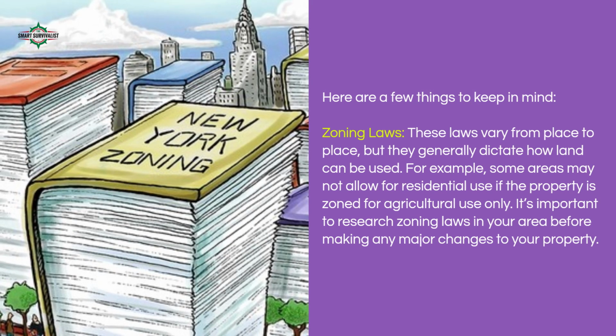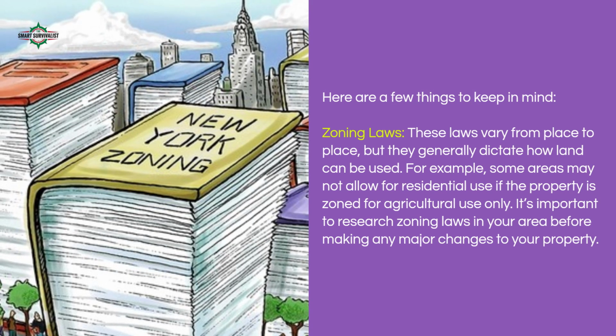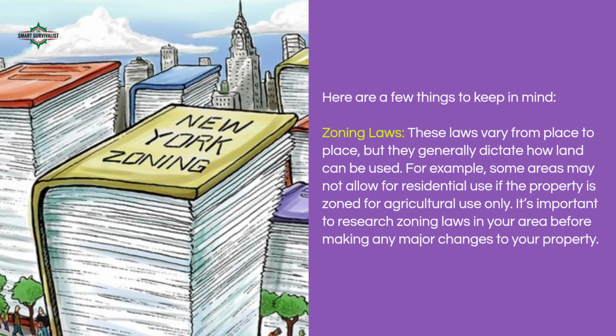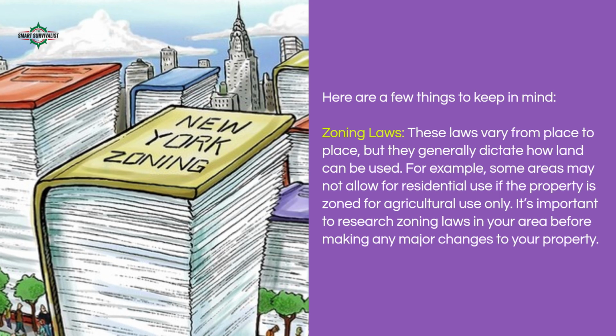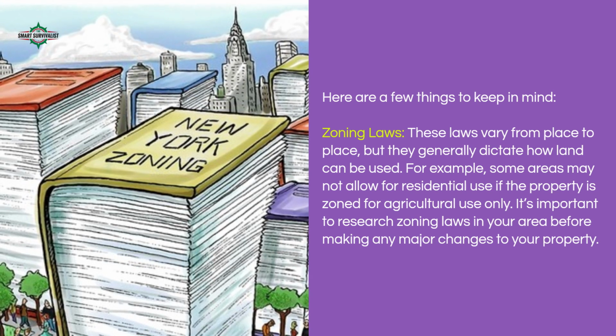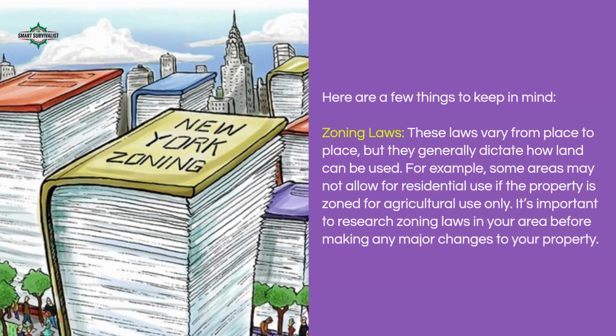Zoning laws. These laws vary from place to place, but they generally dictate how land can be used. For example, some areas may not allow for residential use if the property is zoned for agricultural use only. It's important to research zoning laws in your area before making any major changes to your property.